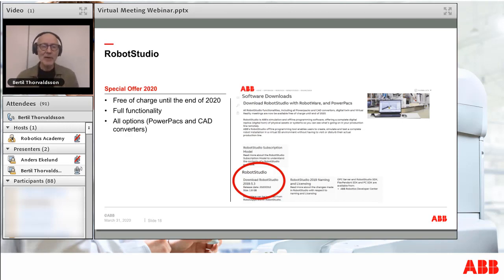So we have a special offer that's valid for the rest of the year. It's free of charge. You can just go in and get it on ABB.com, and it will have full functionality. It will have all options, power packs, CAD converters, and everything. To find it, I would recommend actually Googling RobotStudio and download, and you should show up. But you should get to the page that you see here to the right. You can of course also navigate there from ABB.com. So you click on the download link here, and RobotStudio will come down and you will install it.